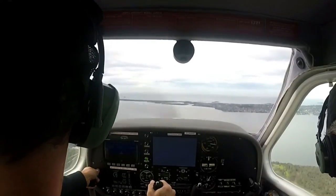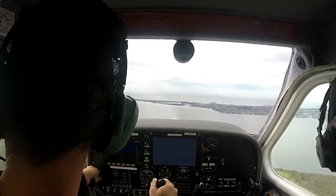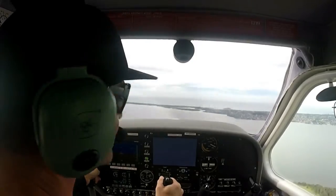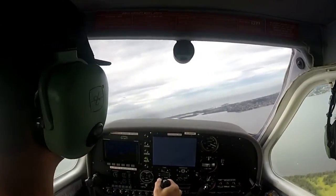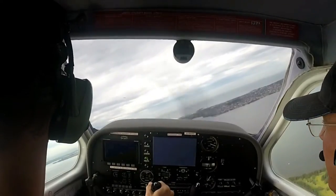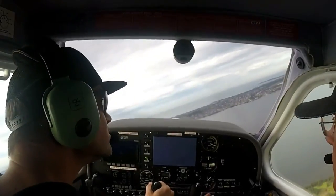Wollongong traffic, Jabiru 7549, taxis runway 34 crossing 08/26, Wollongong. Wollongong, Lima Victor November, turn base 34 for a full stop, Wollongong.